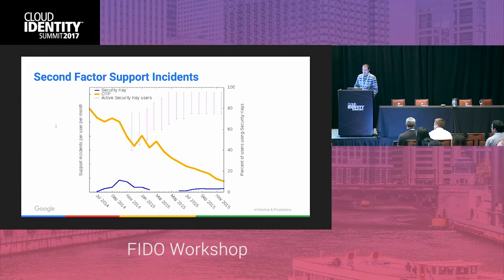This one is actually even more compelling to me. So you can see the support incidents. With OTPs, we don't have a scale on the left side because I don't want to give you exact numbers, because it tells you things about the number of people at Google in various capacities, not all of which is public. But the point is we cut the number of support incidents substantially. When everyone was using OTPs, we had a high level of support incidents. And then if you look in the bottom right corner, when essentially everyone was using security keys, you can see a low level of support incidents.